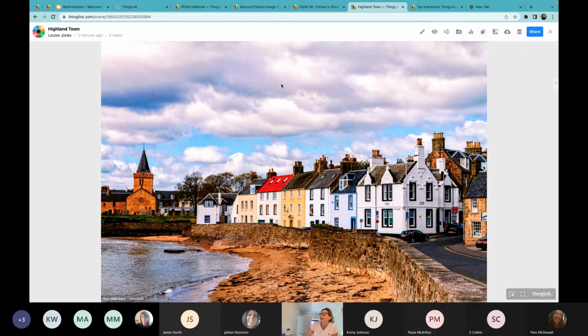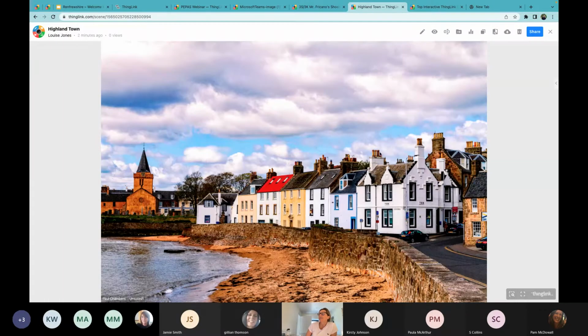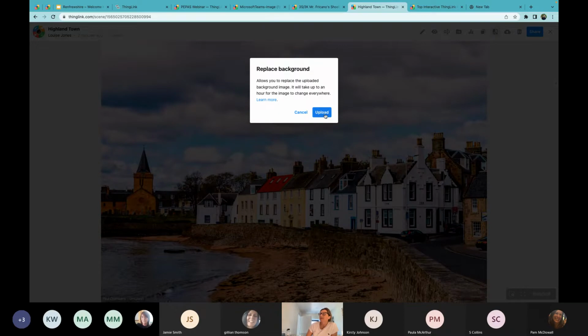So say I've made this and I really wanted to use all the tags that are in it again, and I wanted to just make a copy of it. You can do that. Now, this is the really cool thing as well. I can replace the background after I've added all my tags as well. So if you think, actually, that's completely the wrong image, I'd like to use something else, you can replace the background and change it there.